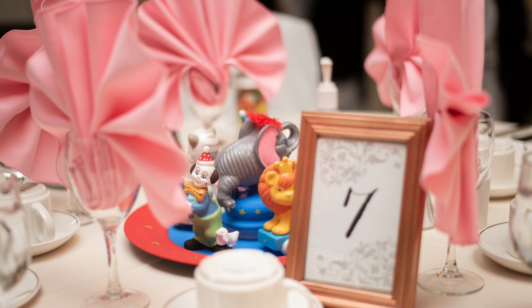And we added the red feather to Dumbo's trunk because we thought black would be a little too washed out. So we hot glued it to Dumbo's trunk, and my sister hated me for making her make the centerpiece because she is deathly afraid of clowns.